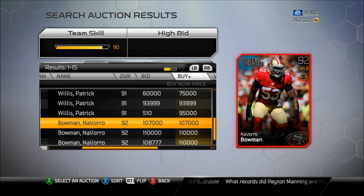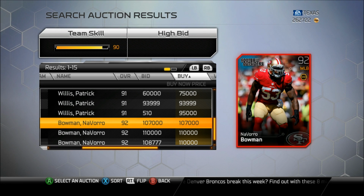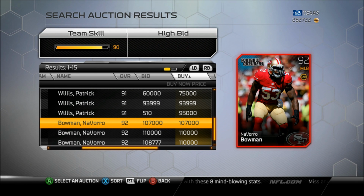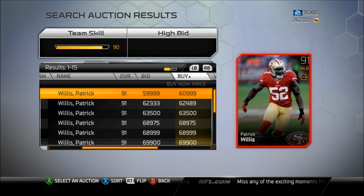But if Bowman does get down around 70 to 80K, I say pick him up then, just because his card will be coming out of pack soon, and you might be able to get more resale value out of it than you might right now. So I'd wait on that, but don't buy this card unless you just happen to be a 49er fan. And if you're a 49er fan that bad, go ahead and get a Patrick Willis. He will be a nice linebacker for you.